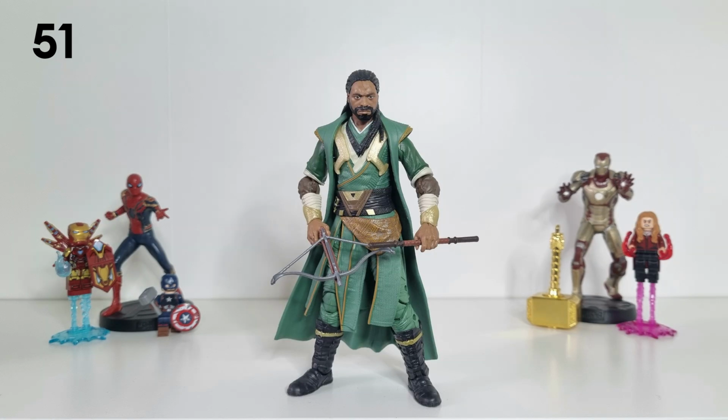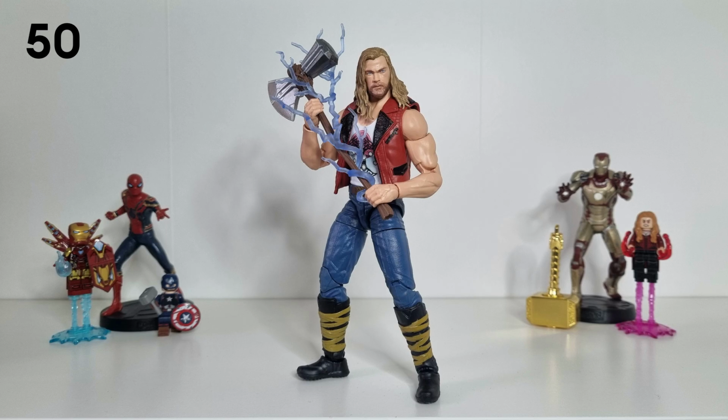51, Master Mordo is an excellent figure, wish he had more screen time in the film. We are halfway through, let's see who made the top half of the cut. I'm going to keep going. 50, Ravager Thor, once I found a better pose, I actually really liked this one, it really grew on me.